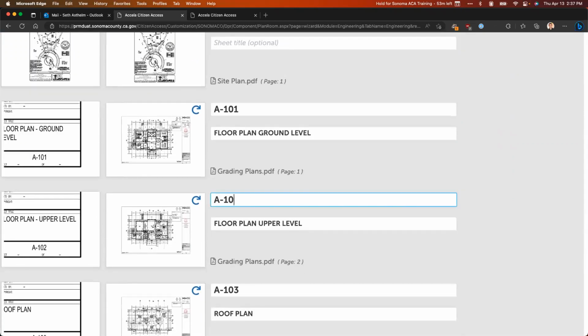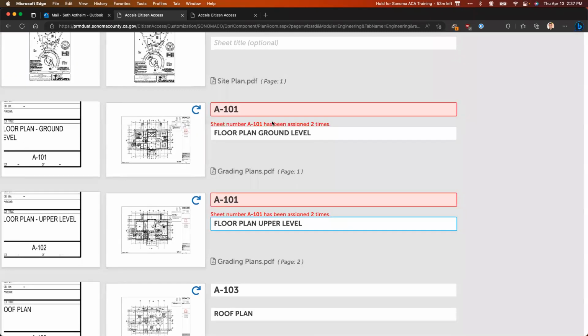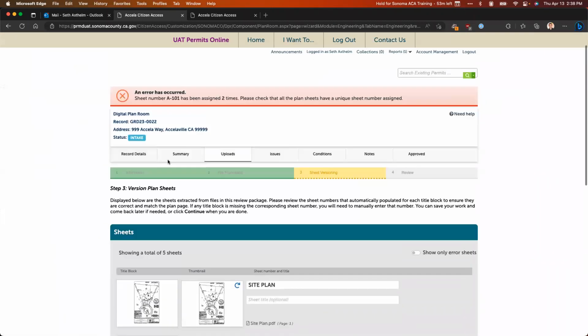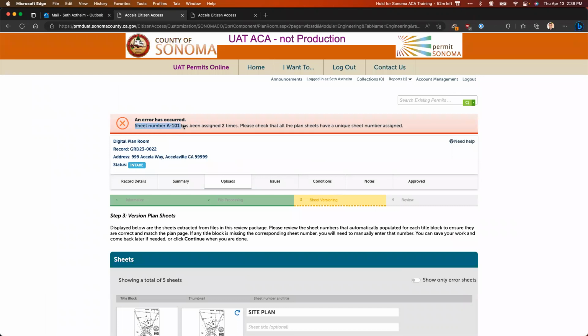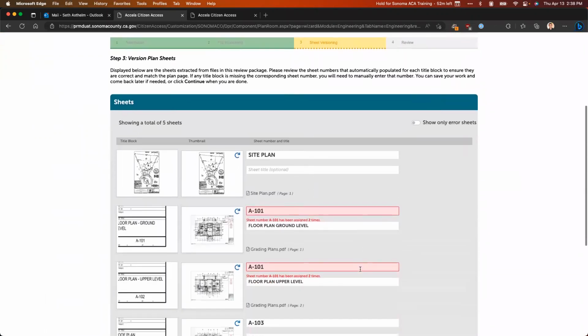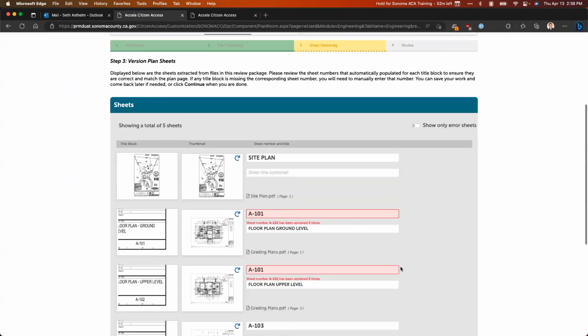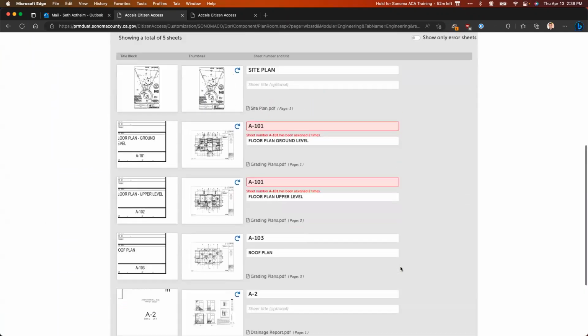Now I'm going to go ahead and change this here. And what's going to happen is it's now going to identify that there are duplicated sheets. So if I go all the way to the top of the screen, the message up top is going to let me know that a particular sheet has been assigned more than once. In this case, it's A101, it's been assigned twice. And I only have 5 sheets in my submittal, so a very small submittal.